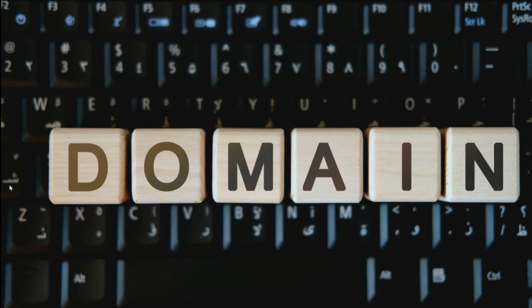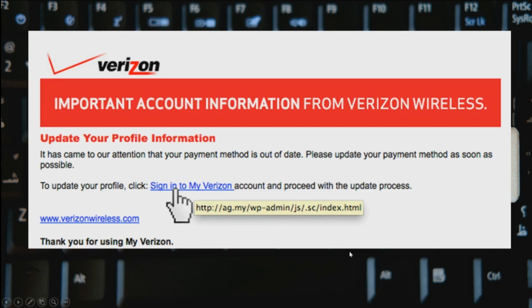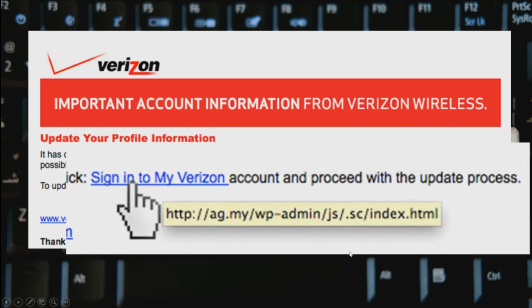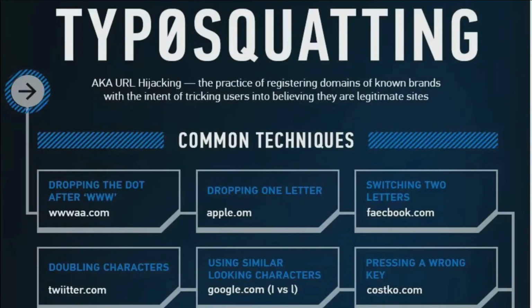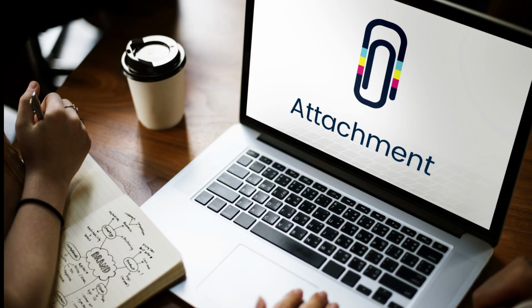Let's talk now about external website links. Did you know hovering your mouse over the link without clicking it will reveal the actual URL? Phishers often disguise their malicious links, so be cautious if the displayed URL looks suspicious or unrelated to the email's content. Look for misspellings, additions of numbers or characters, or unusual domain names, just as we've described in the sender examination earlier. If it doesn't match the expected website or seems suspicious or is a typo-squatted domain, it's best to avoid clicking. Last but not least, attachments.